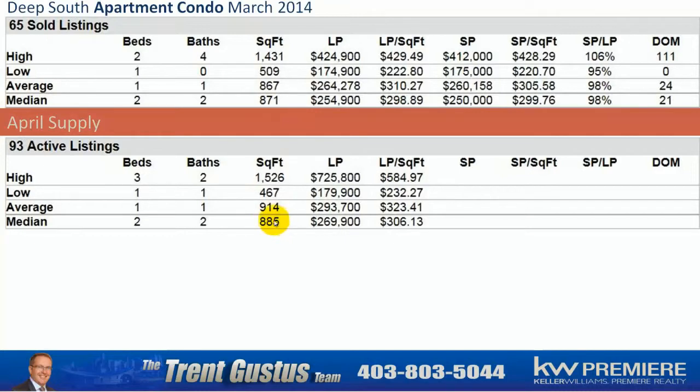$885 is the median priced properties, 885 square feet, and they're asking $306. That's not so bad compared to $299 where the sales actually are. And if you look at the sale price on the median, they're actually higher than the list price, which means that some people are actually paying asking price, if not more.